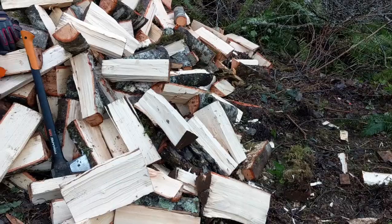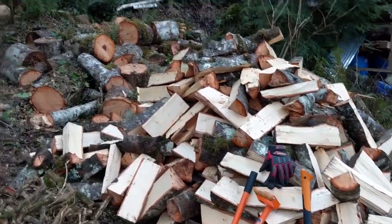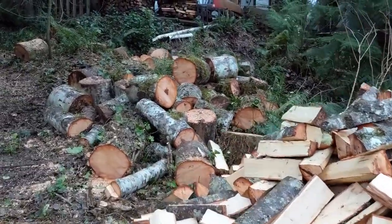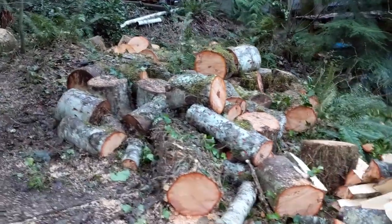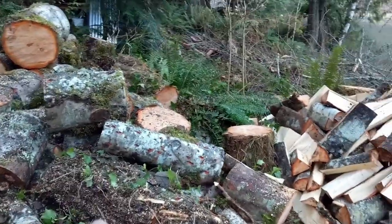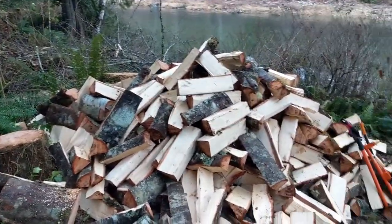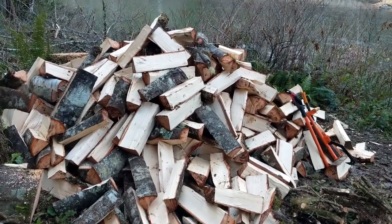But now I am buried in wood. I got quite a bit split today, but I still have all of this. The leaner was a pretty big tree and got a lot of wood from that. Some of this is left over from the other alder that was here, but yeah, I got a nice pile so far.